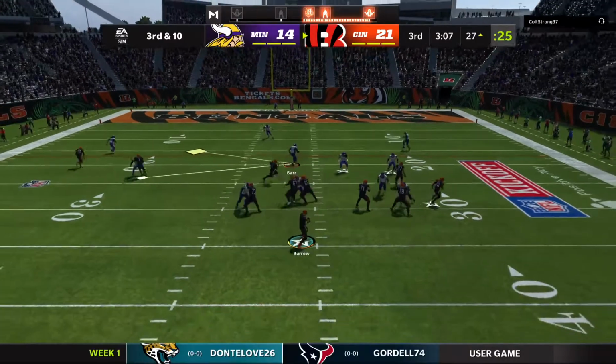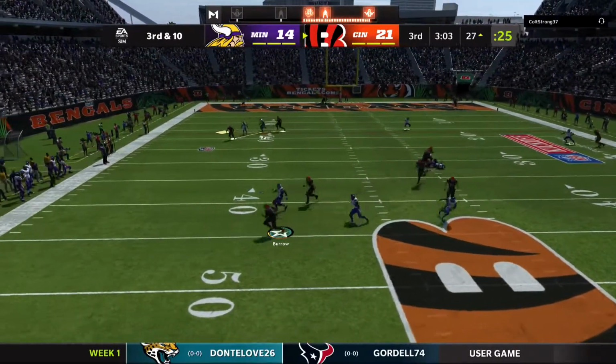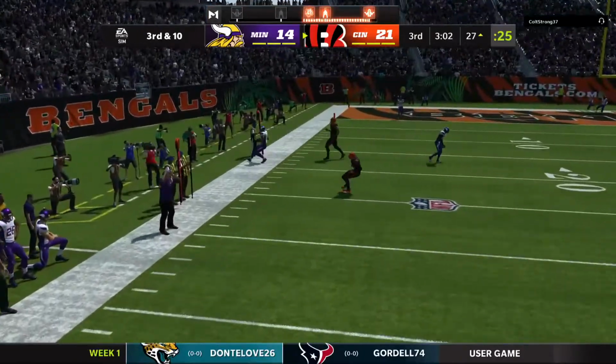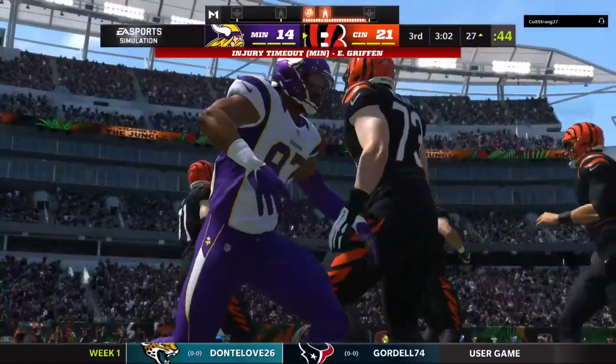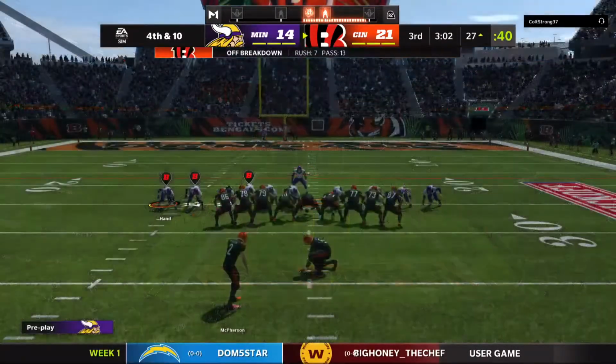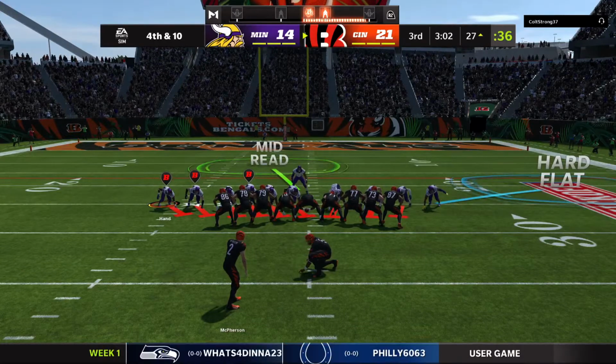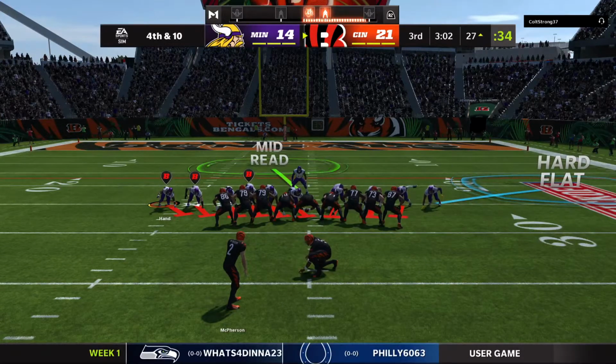And I would expect pressure here. Buying time to his left. And he's left with no option here but to throw it away. They went with the dime look that time on defense, just flooded the field with defensive backs, blanketed everyone, took away all the passing angles, thus the incompletion.